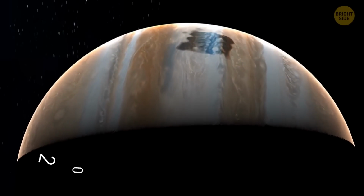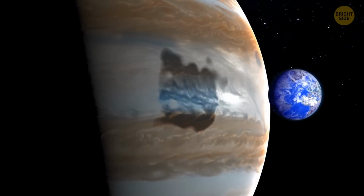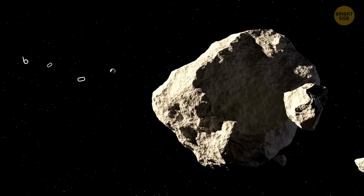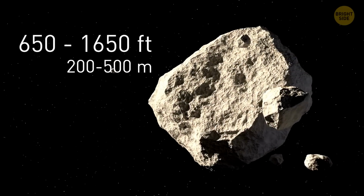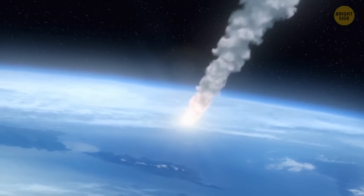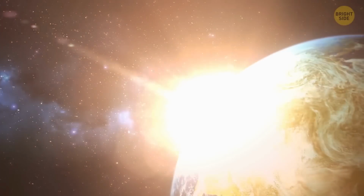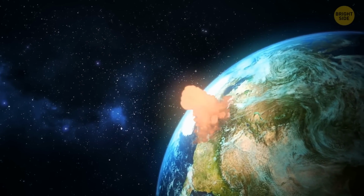15 years later, in 2009, astronomers saw a black spot on Jupiter, the size of Earth. It was the result of an asteroid around 650 to 1,650 feet in length. The biggest asteroid recorded on Earth hit the area of Tunguska, Russia in 1908. This caused a massive explosion, even though no one ever found a crater.